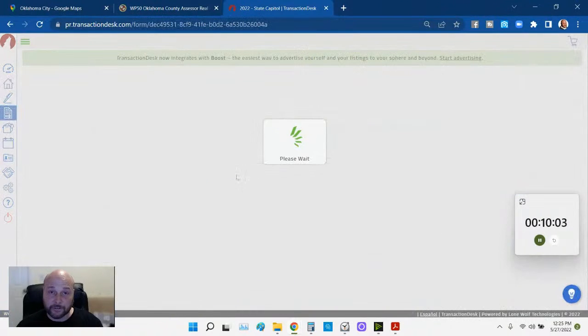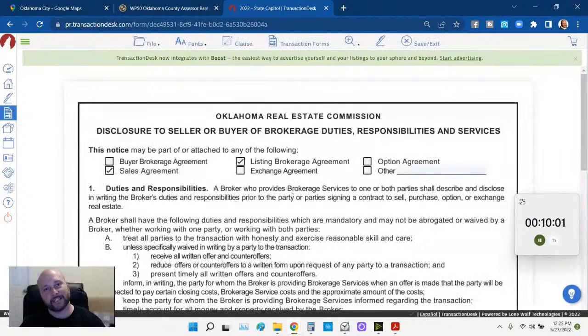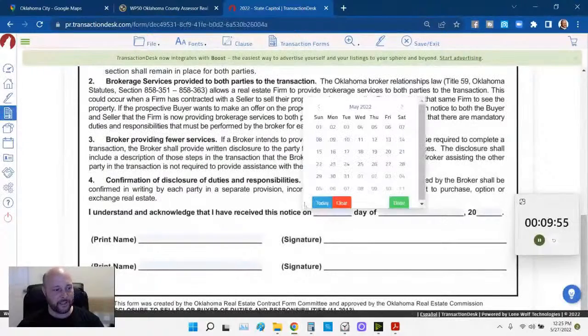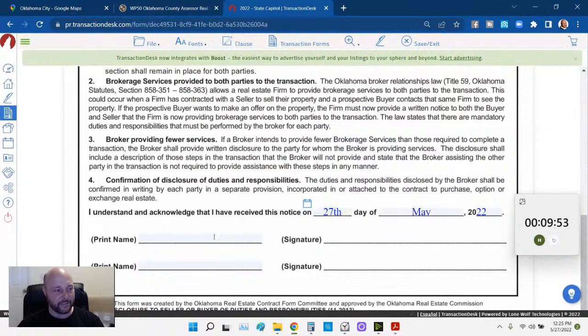So, disclosure broker services, this is between you as a listing agent and the state of Oklahoma. So uncheck sales agreement, make sure a listing brokerage agreement is signed, and then go ahead and date it, and then put in the seller's name, state of Oklahoma trustee. I'm just making that up. Okay. You put the actual seller's name in there. We're not selling the state capital, folks.